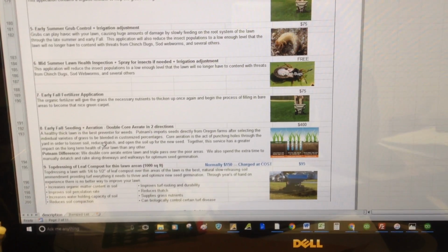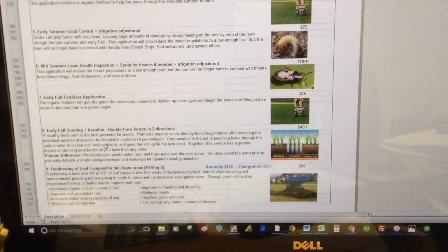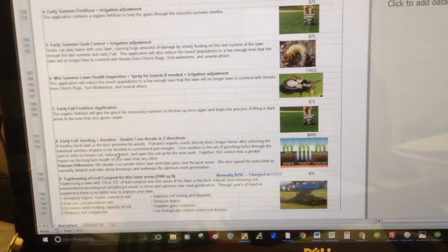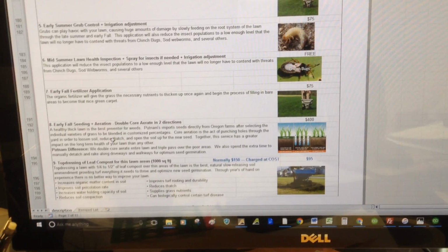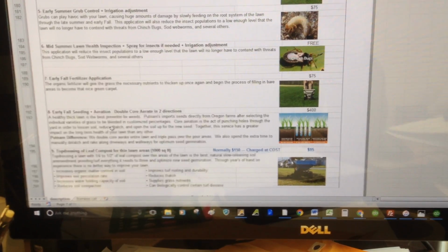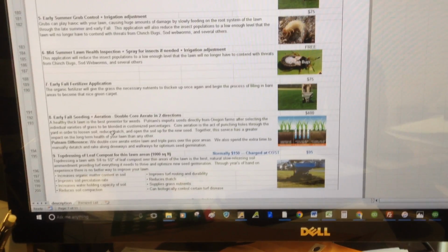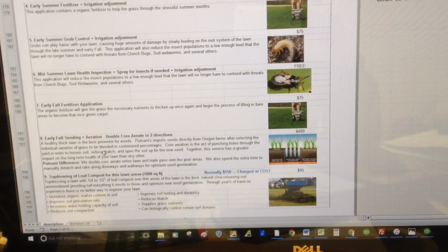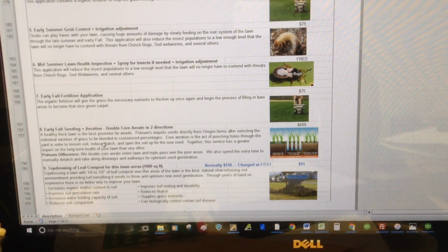So normally, if we were calculating a lawn, we would end up charging $150 per 1,000 square feet. In this situation, we're just charging $95, which is basically our cost for doing the service. Alright, so that's an option. You don't have to do it, but I'm just saying it's probably worth it because you'll get a lot better results.